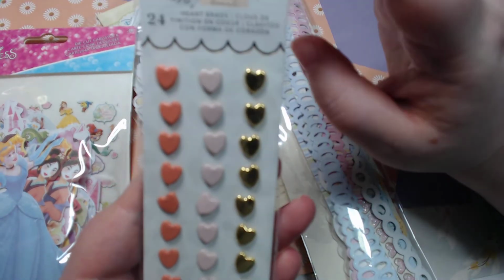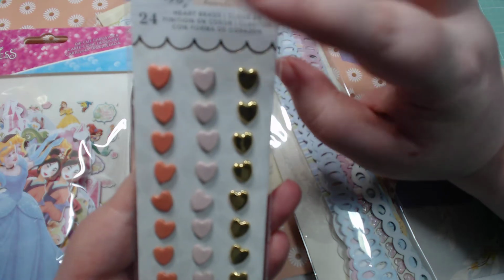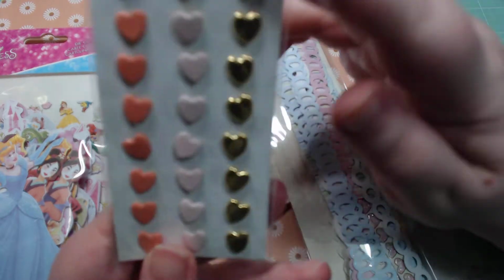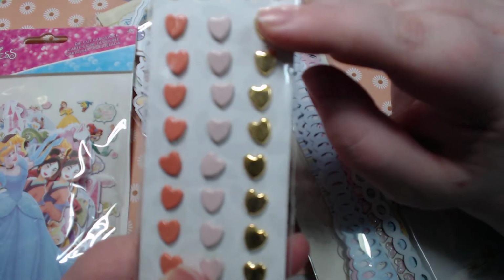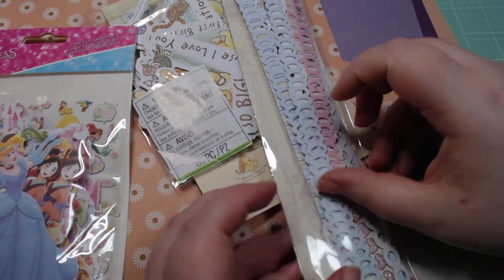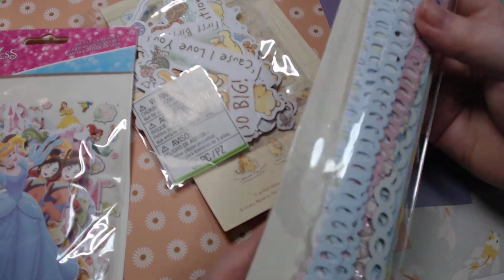Like this one. This is the Jen Hadfield. They had that on clearance. It was the Peaceful Heart, and it was so gorgeous, and it matched so well. So I ended up not using these brads, but they would have worked. I just had a lot of elements.